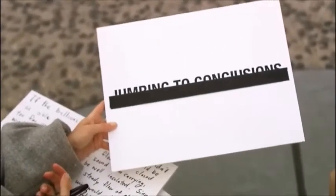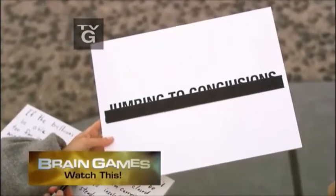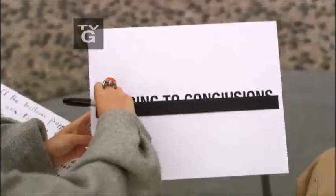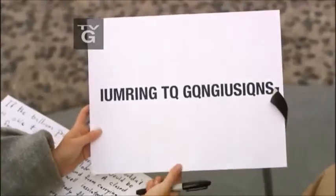Well, don't jump to conclusions. It actually says something else. So, if this sentence doesn't say jumping to conclusions, then what does it say? Let me reveal what's there. You'll see it's not. Emerging to conclusions. So, obviously, you never would have guessed that it was this because this makes no sense.